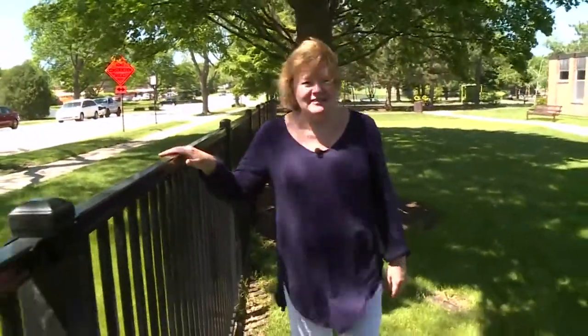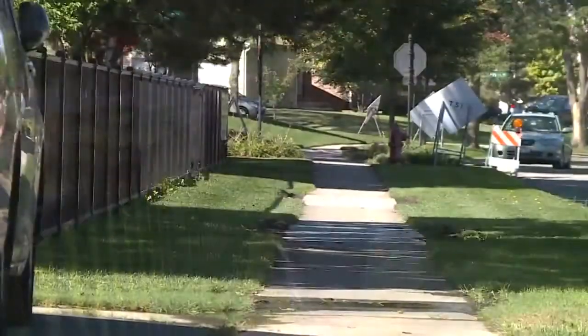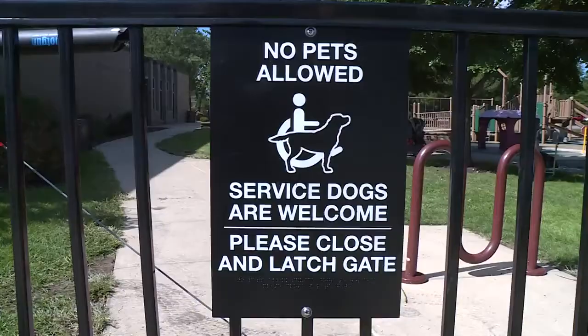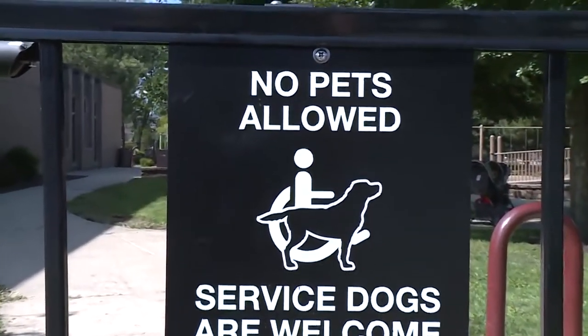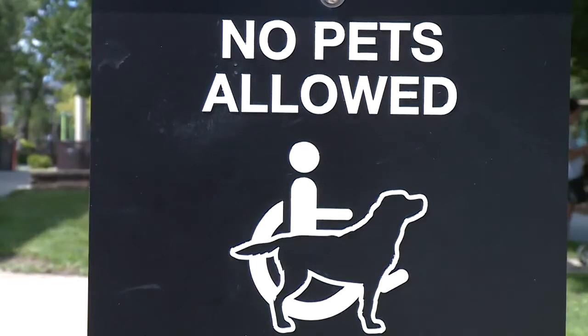Another important safety feature is this fence, which surrounds the entire park. It keeps playing children separate from the busy streets. And because Hattendorf Park does not allow dogs, it also keeps our canine friends that are walking with their owners in the neighborhood out of the park.